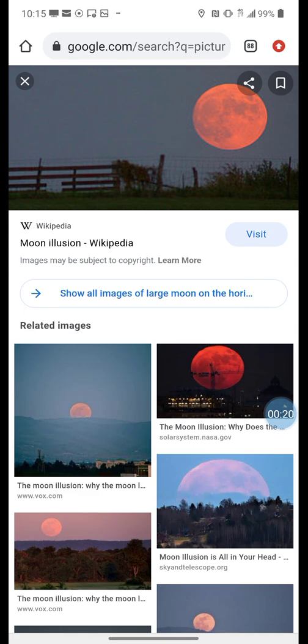Okay, so one thing that people might notice in their day-to-day is that the moon sometimes appears very large on the horizon. I'm not entirely sure what explanation science gives for this. They have a bunch of explanations that they claim are right about the moon being large on the horizon. It appears very, very big on the horizon line.